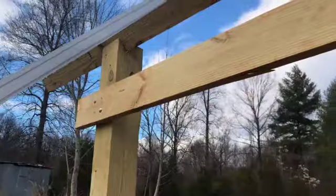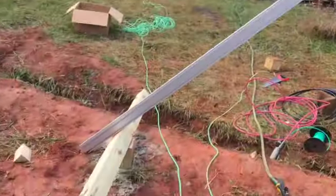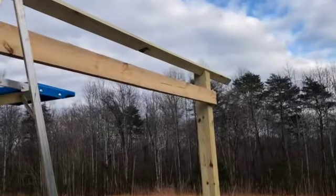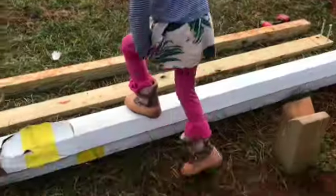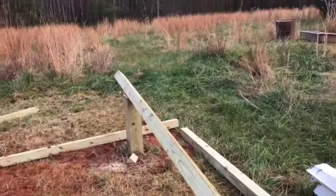All right, so we made these V-cuts, and our hope was to get it right at a 45-degree angle, and I think it worked out pretty well. Yeah, you're super muddy. Yeah, a little bit. It's not perfect, but when have we ever done anything perfect? This does not look level, Dad. What? Where? That. Well, it doesn't look level because the hill is going down.